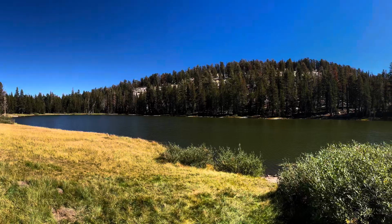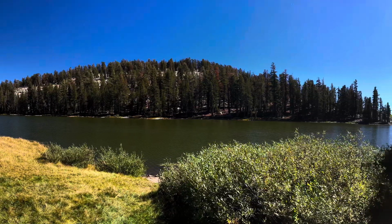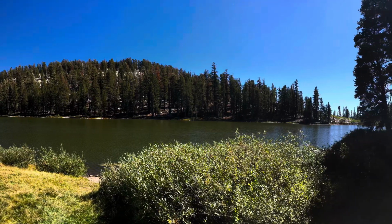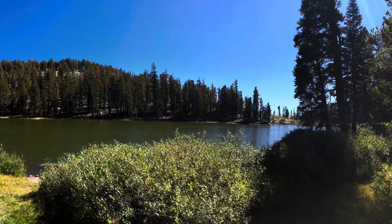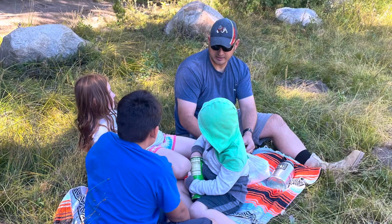So this is Red Lake here. It's about 9,000 feet elevation off to the left there. If you keep going with the trail, you'll go into Coyote Lake. We stopped here. We set up the blanket out and the kids had some lunch before we started heading back down the trail.